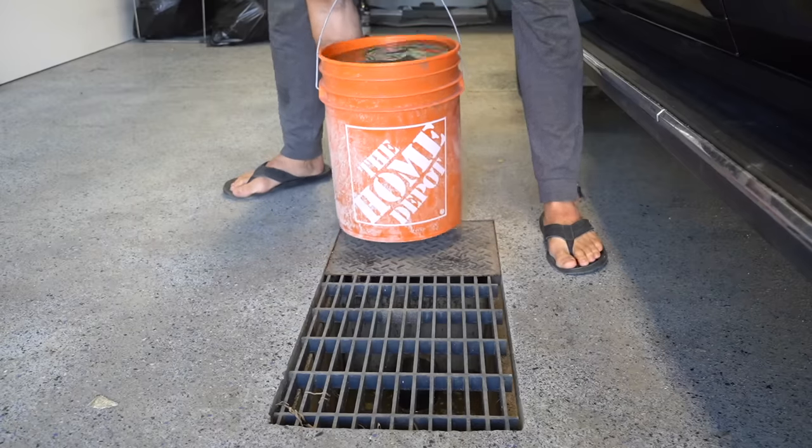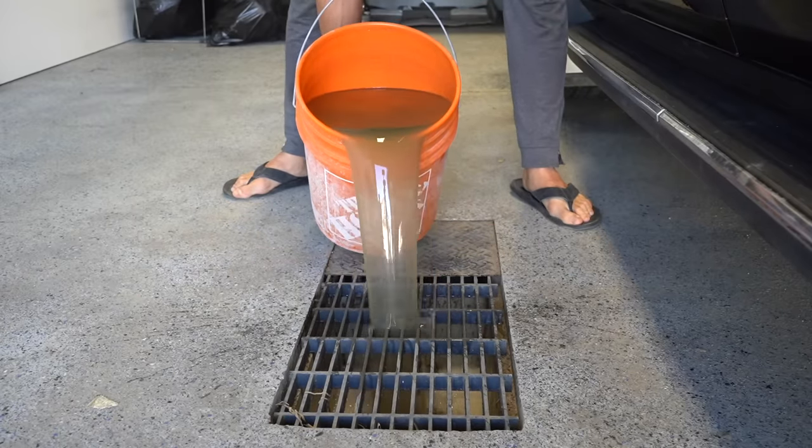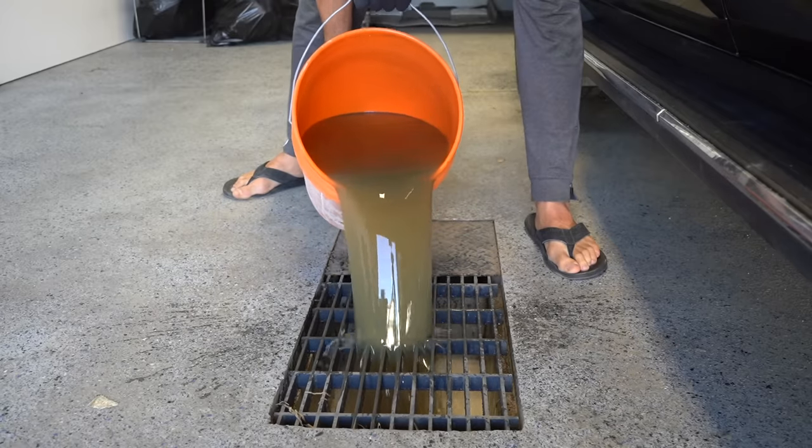Alright guys, it is the moment you've all been waiting for. Have a look at all that nasty water pulled from these carpets and the nice layer of sludge at the bottom of the bucket. So gross.